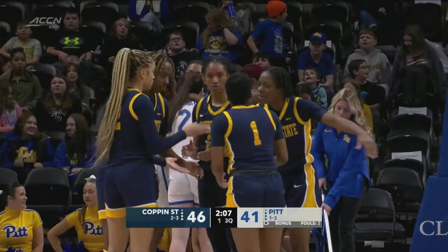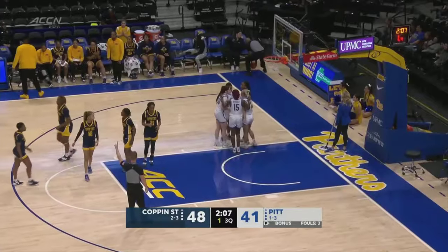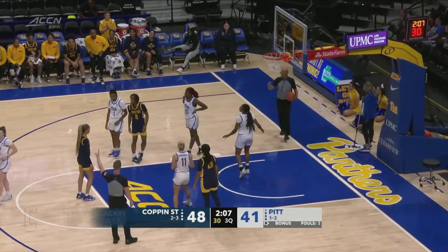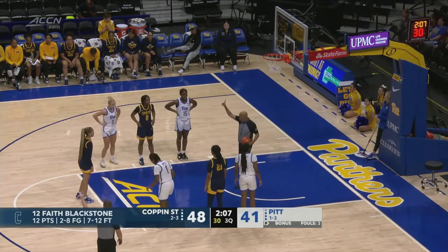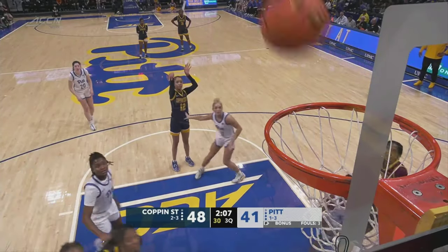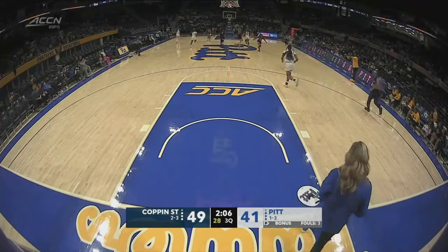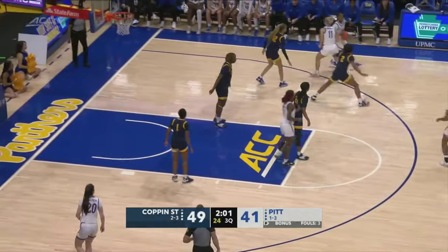I'd like to see that one again. Zach, that was a little... Looked like King might have been set down low there. Yeah, she definitely had the time to get set. Not so sure. Saw her knees buckle a little bit, so she might have been moving at the last second there, but good job by Coppin State taking it to the hoop knowing that the shot clock was about to expire. Blackstone forcing the issue down low. As you mentioned, that shot clock was winding down quickly. And Coppin State gets a big 3-point play out of it to get that lead back up to 8.